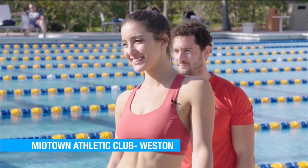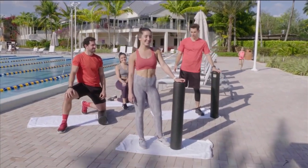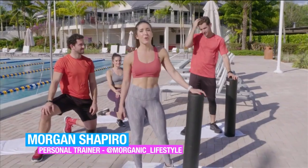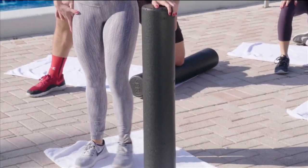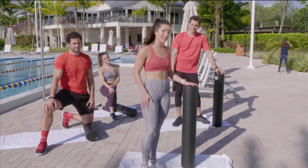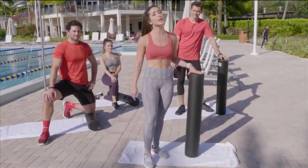We're here at Midtown Athletic Club in Weston. This is Morgan, our trainer. That's Orestes, and this is Danielle. Morgan, what are we doing with these? So we are going to do some foam rolling today. Specifically, we're going to foam roll the quads. In our everyday life, we're sitting at our desk, we're driving in the car. These muscles can get really tight. This is going to help to loosen it up, better range of motion, increased flexibility, really, really good for you.